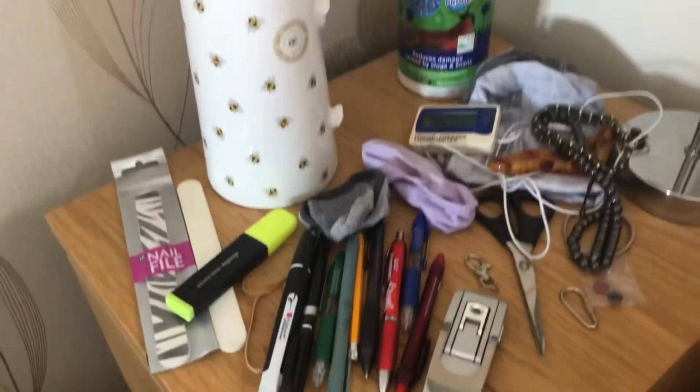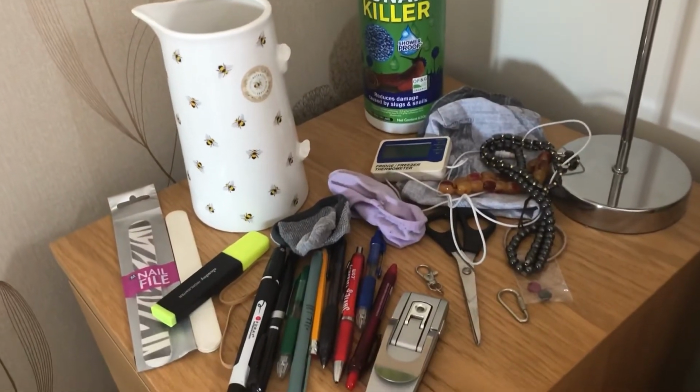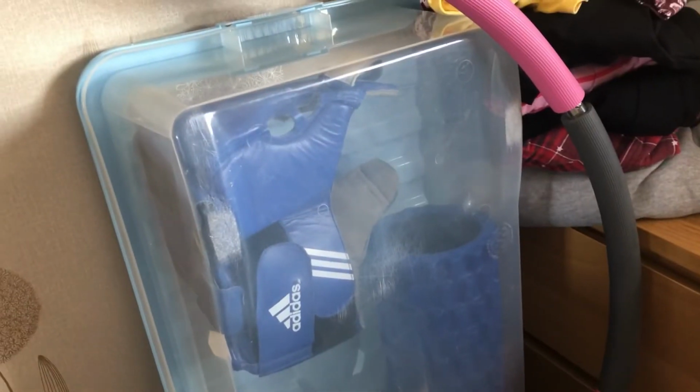And there's a pencil there. So yeah, this was a bit of an odd bit of declutter, a bit random, but there you go. Some more things I'm decluttering.